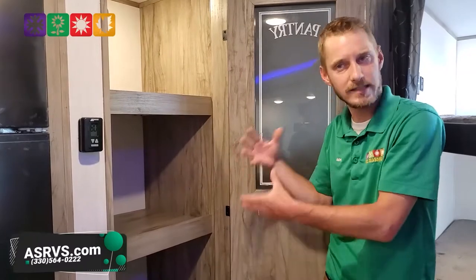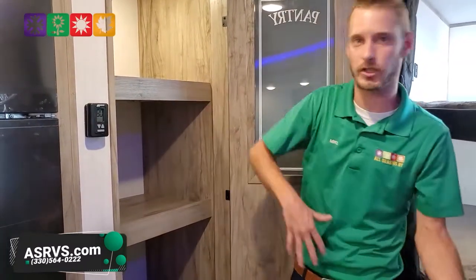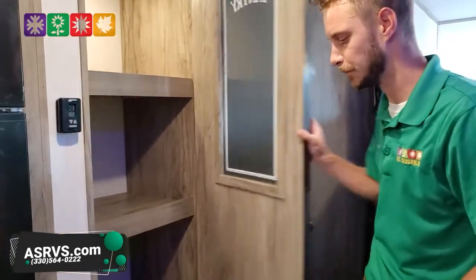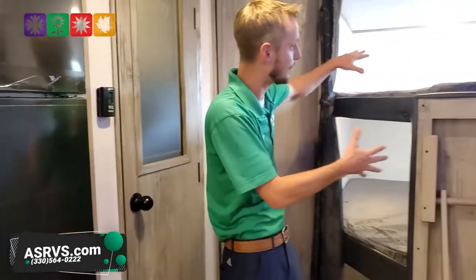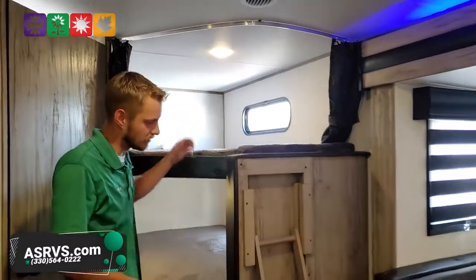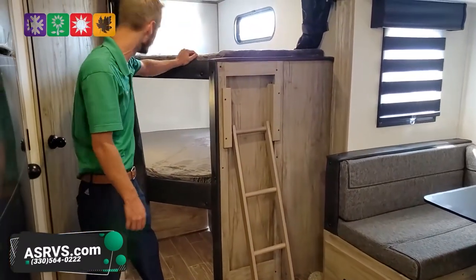So cereal boxes, things that you're putting in here, when you get to where you're going, when you open the door, it's not just gonna fly out at you, because they're actually putting a lip in there, not just open shelving. Double wide bunk beds in the back. This is the key feature here for the kiddos. We'll have the built-in ladder already, so it's easy up and down for them.